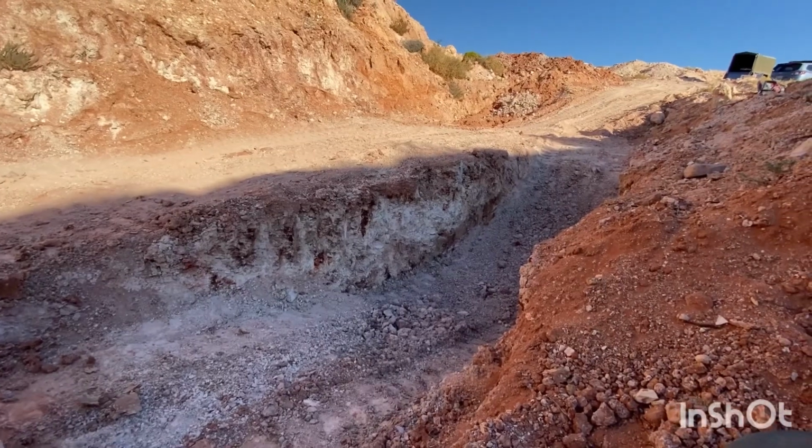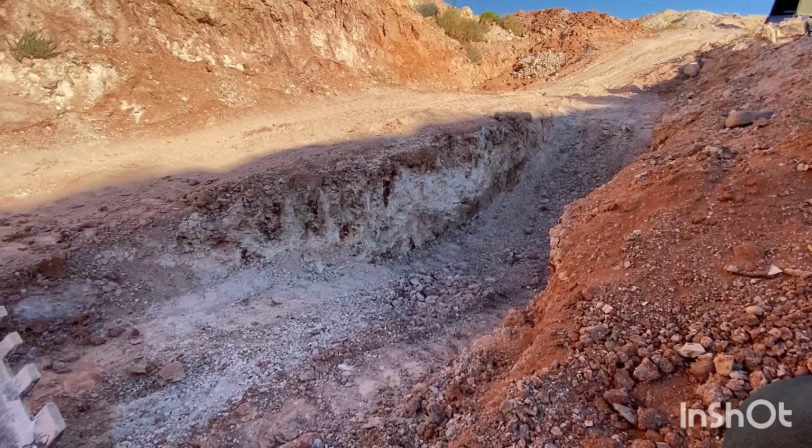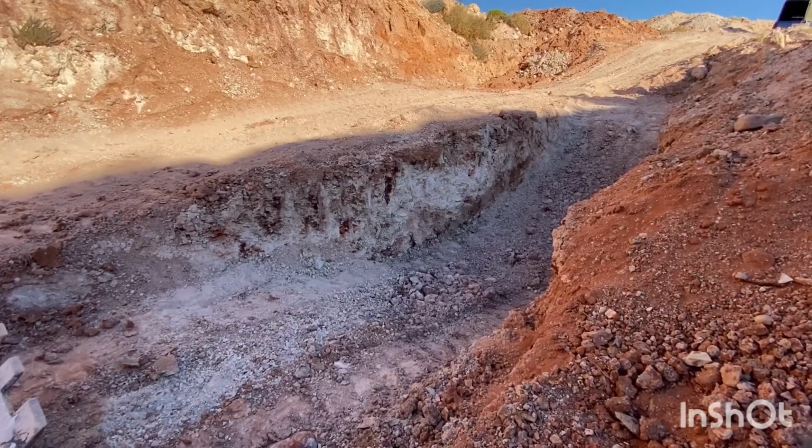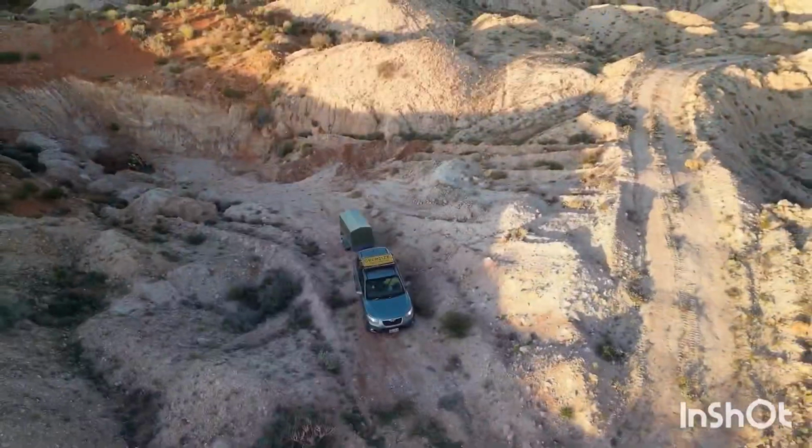And it's starting to look like a real mine. Yeah, just gotta find the opal now. Then we can call it an opal mine. But till then, yeah, having a lot of fun, I tell you.